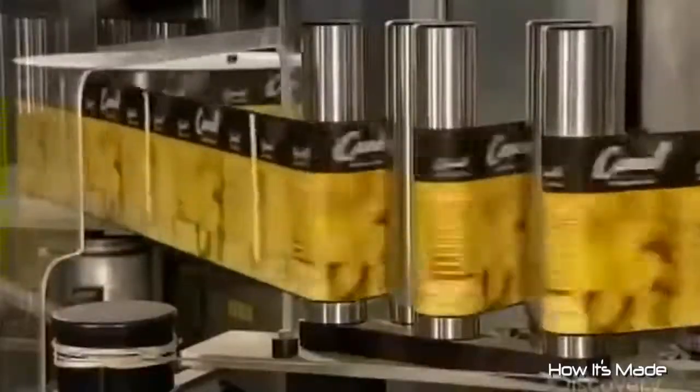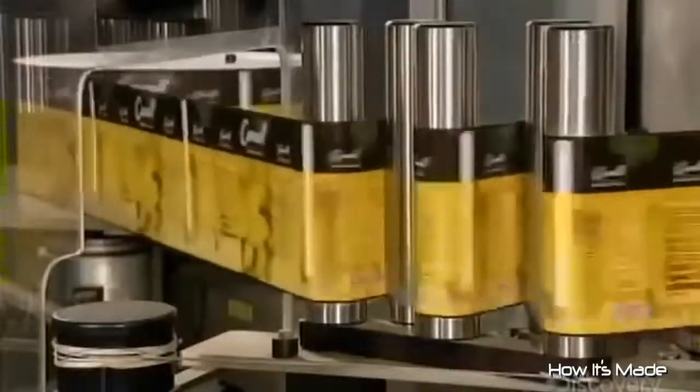Each bottling machine in the factory fills 22,000 bottles per hour. The labeling machines work at the same speed. They spread glue on the back of each label, then apply the label's edge to the bottle. The bottle spins, wrapping the rest of the label around itself.